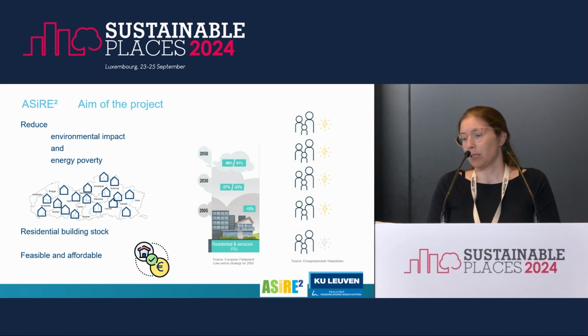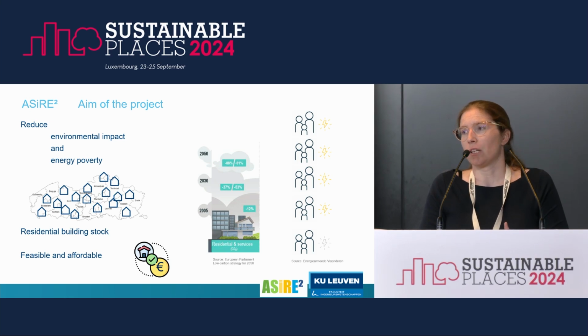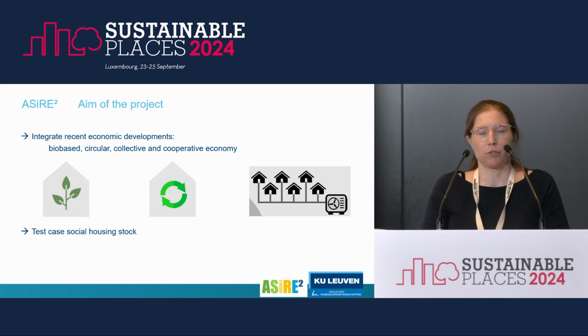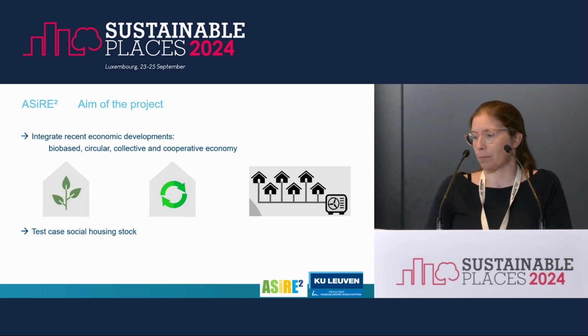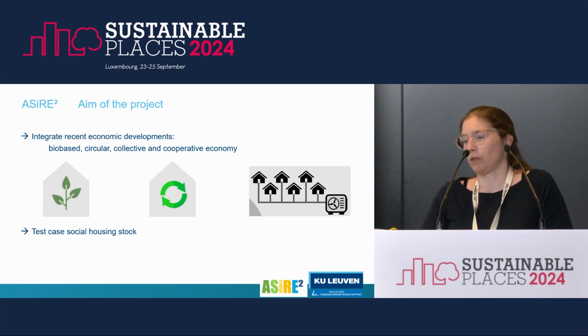We focus on the residential building stock, and it is very important in our project that the solutions that we come up with are financially feasible and affordable for all the parties involved. How we want to do it is we are looking at integrating bio-based and circular materials in our renovation scenarios. And we're also looking at collective and cooperative economy for the energy provision in the neighborhood. In the ASIRE project, we test our solutions on a social housing stock. As in Belgium, the social housing neighborhoods are quite similar, that means that the solutions that we come up with are highly replicable.